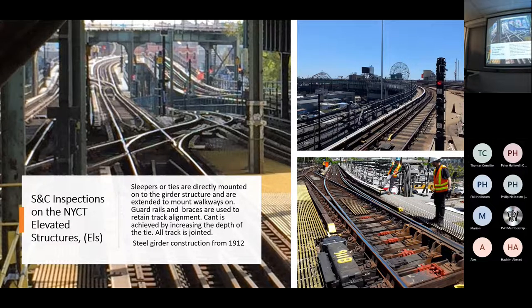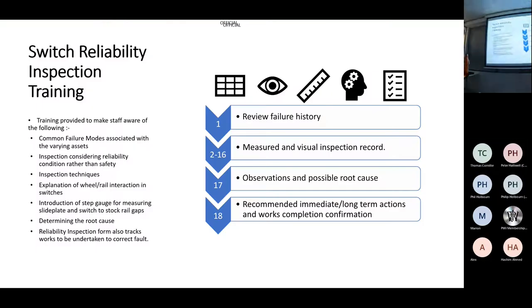A lot of the problems come from a divide between track and signals, so we were trying to close that gap. They have a joint switch inspection process that we were looking into, and we wanted to see what they weren't picking up and what was becoming a problem, looking at a lot of their failure data. We provided some training. We looked at all the common failure modes with all their varying assets, not just S&C, but also track circuits, train stops and other parts of their equipment.